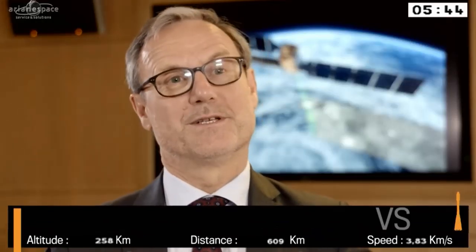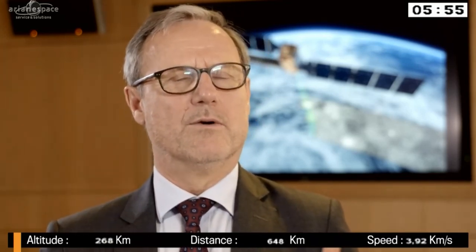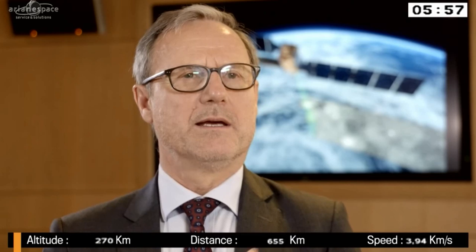Sentinel-1B is the first of the second satellites, so to speak. We have already launched the so-called A satellite, and this will help us to have the double amount of data, or only half of the time to wait. In practice, we can get from any place on Earth, within 6 days, an image with the A and the B units together.